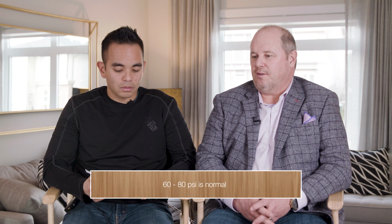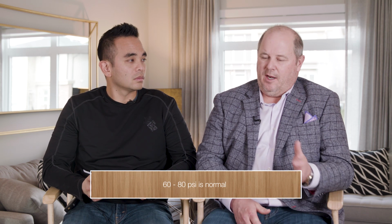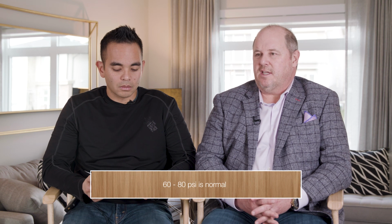Typically in the Calgary market, actually any market, it's around 60 PSI, pounds per square inch. It can go up as high as 80. They suggest anything over 80 is not safe, but it can fluctuate. Certainly in a new home community, it can fluctuate based on the development. When you're putting more houses in, there's going to be some adaptation to that.